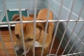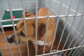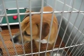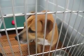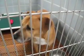Milton is 5.5 and he weighs 60 pounds. That's a good sized dog, but he's not the biggest dog here in the shelter. Milton came in heartworm positive and has been treated for that by our great medical staff, and he's thriving and doing well now. Milton's serial number is 301341.